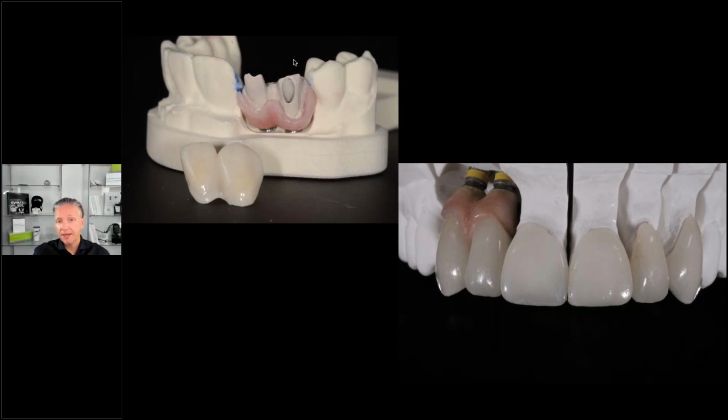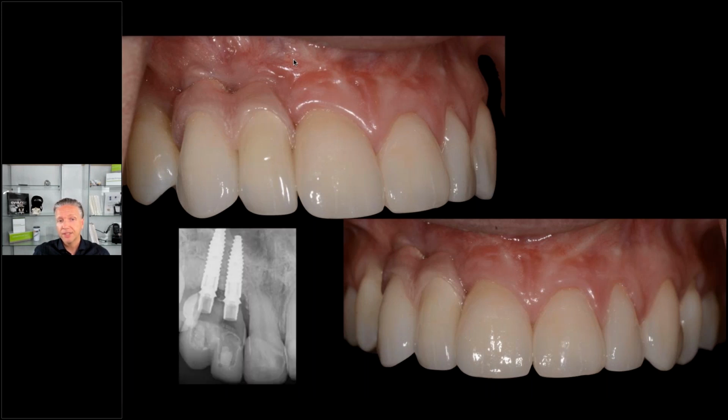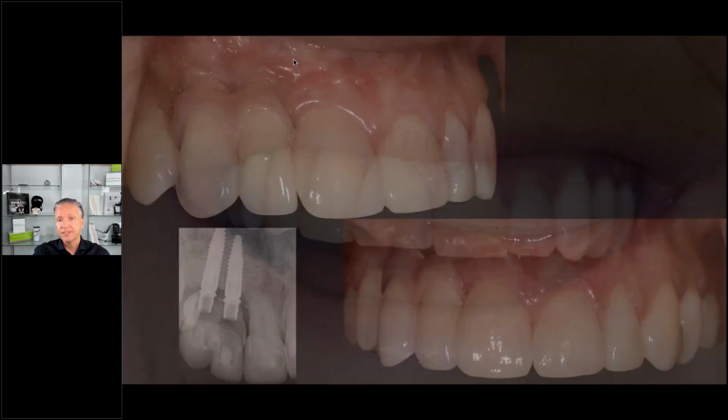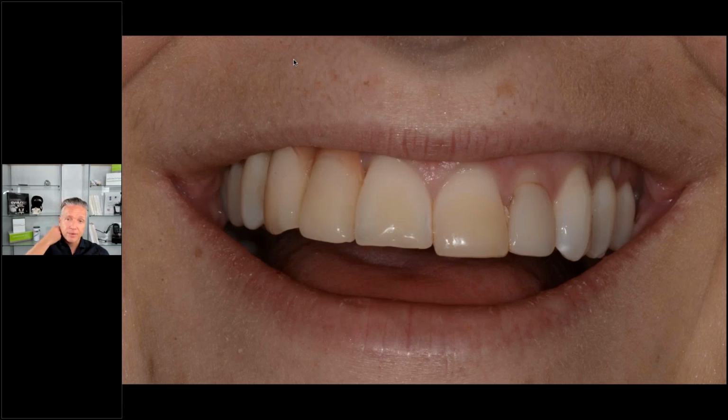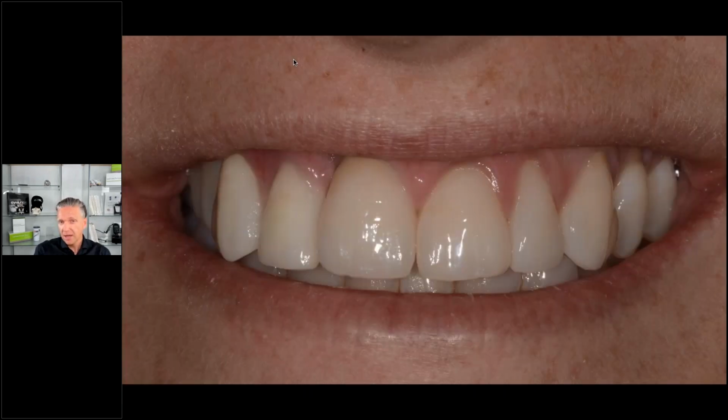At the same time, we made lithium LiSi Press veneers, also to establish a nice balance in her smile, and everything got delivered. And she was pretty happy. This is the provisional restoration on the right side there, and in comparison, that's the final. It's not perfect, but she wasn't looking for perfect. She was looking for an improvement and for a natural smile. And I think that's what we were definitely able to give her with that material. She was very, very happy with that.